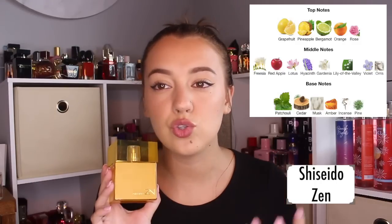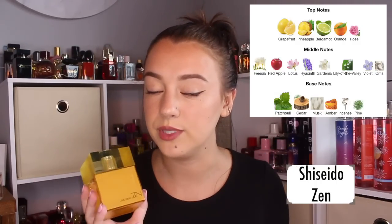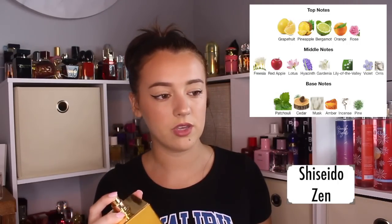This is like the epitome of spring and summer. It's super, super refreshing because of those mouth-watering fruits that you get in the top notes. It definitely opens up very, very zesty and oh, I think I broke it.